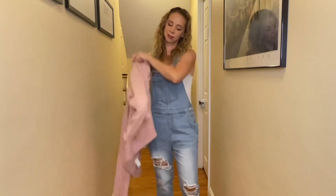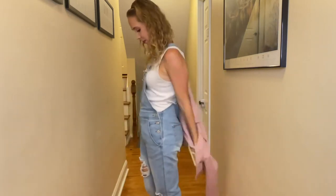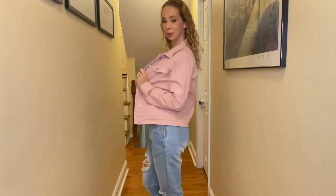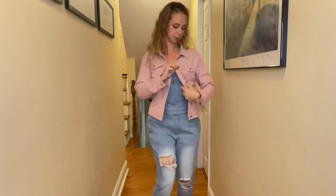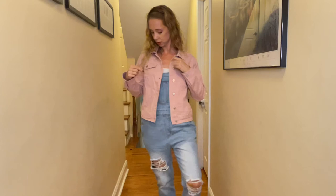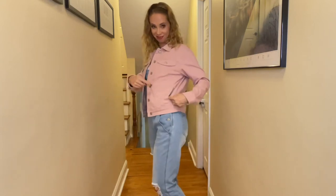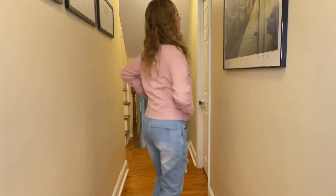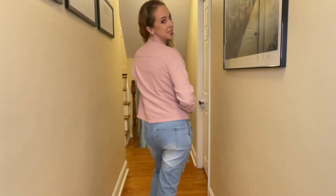Next product is the pink fitted denim jean jacket for women. I love denim jackets. I wear them throughout fall and spring, and I love having a pink one to add to my collection. This one has the nice metal buckles, it has pockets in the front. It's really nice structure without being too heavy. Great addition to my wardrobe.